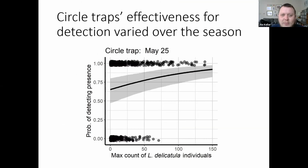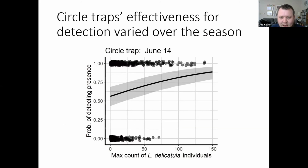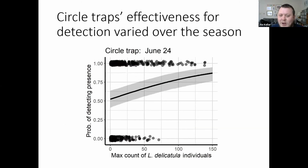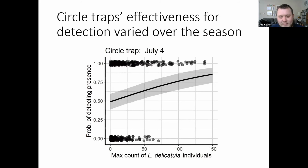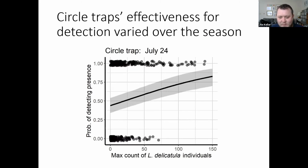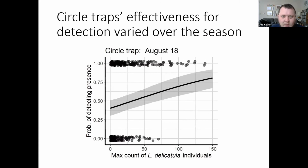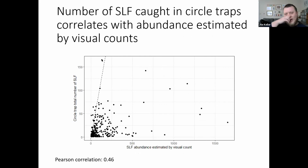And we find a similar trend where the circle traps' effectiveness for detection varied over the season. Maybe slightly lower than bug barrier on average, but I don't think there's a real indication that there's any significant difference between the 2 traps in their ability to detect lanternflies. And this is similar to the plot we saw for bug barrier.